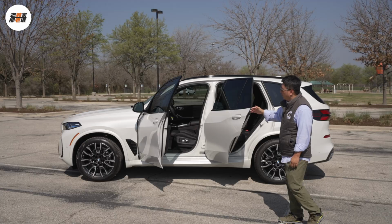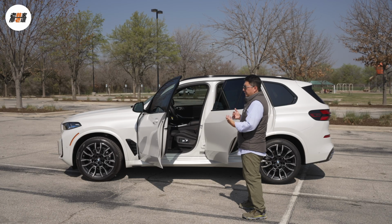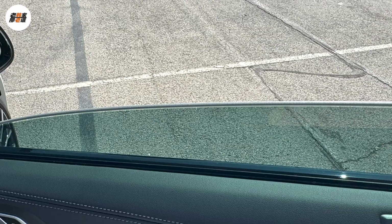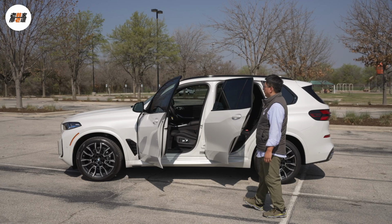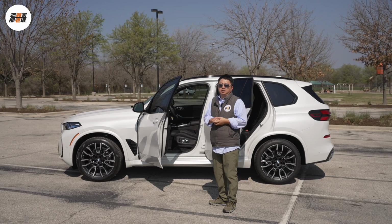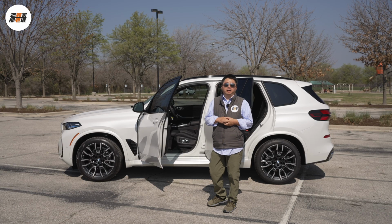The lower edge of the door does not cover the car body. Even at this price, the X5's four windows still use single-layer glass, not any double-layer glass. This car also does not have electric suction doors. This car does not have a height-adjustable air suspension, and the vehicle height cannot be adjusted.